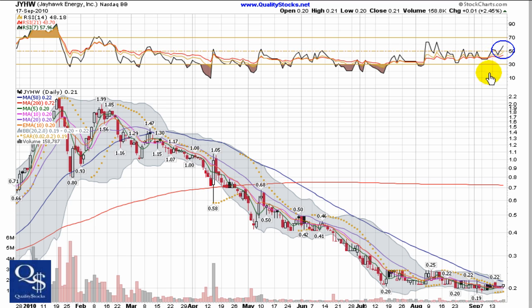RSIs are in a pretty nice position. You can see the 14 and 21 have kind of run in a sideways channel right through this area, and then just below 50 to be the top side of the channel. So we're going to look for these to try and break through this channel that they've got going on. Again, they need to break through 50.